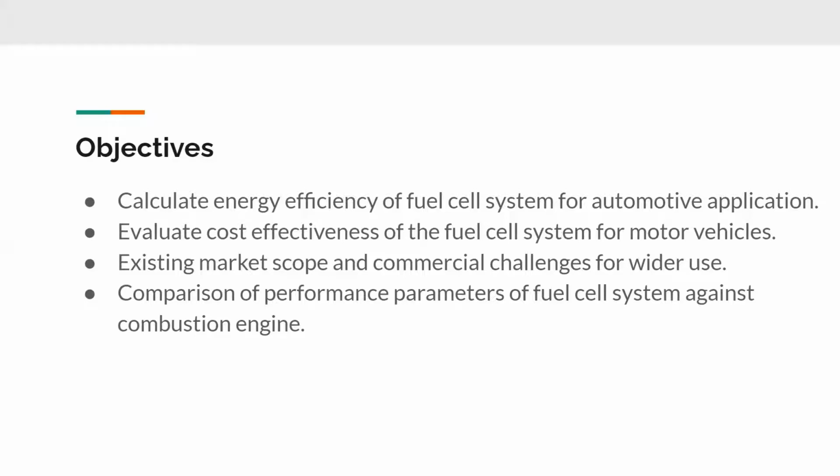Secondly, we'll also evaluate the cost effectiveness of the fuel cell systems for motor vehicles. For this, we'll do a detailed cost analysis of the fuel cell system, and after looking at the results of the cost analysis, we'll determine how cost effective the use of fuel cell system in motor vehicles is.